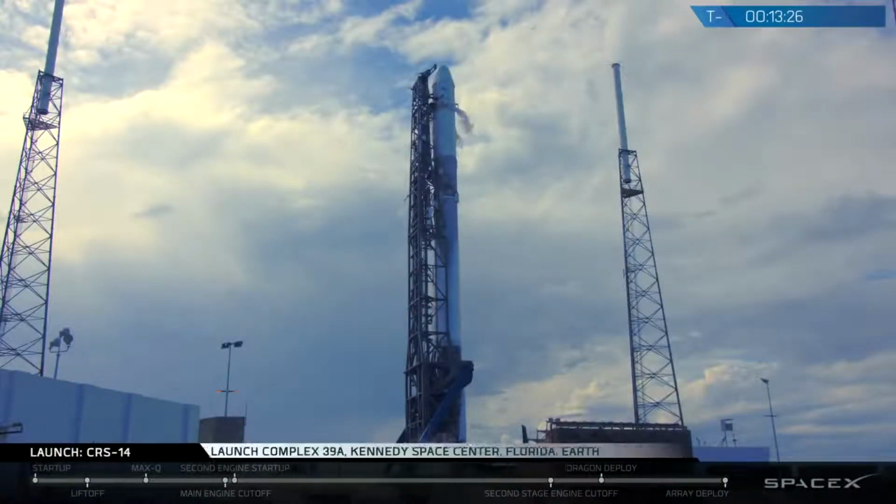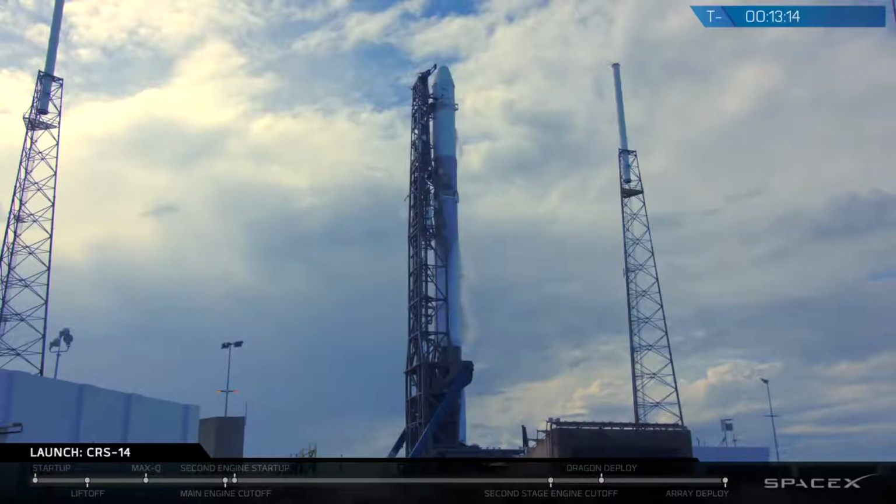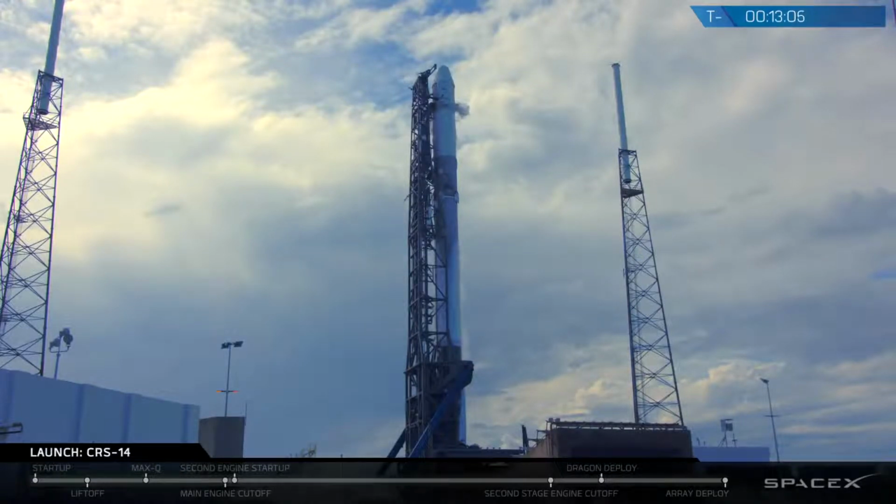Just after 1:15 p.m. Pacific Daylight Time, or 2015 Universal Coordinated Time, on Monday, April 2nd, you are looking at a live shot of Space Launch Complex 40, where the SpaceX Falcon 9 rocket is about to launch our Dragon spacecraft, towing 5,800 pounds of cargo to the International Space Station.